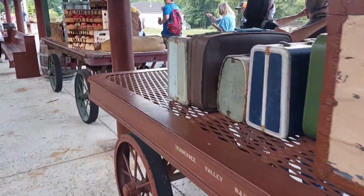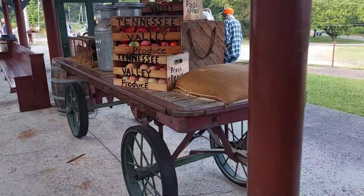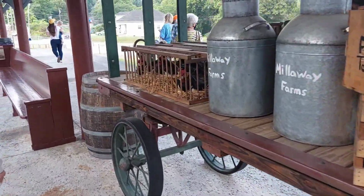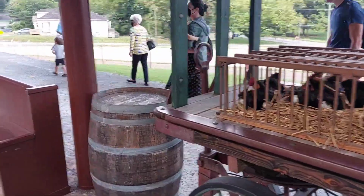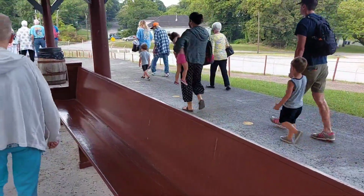So I don't know if you heard, kind of noisy here, but this is kind of an educational train ride more than the scenery. So they have a demonstration we're going up to now. I'm not quite sure what it was.